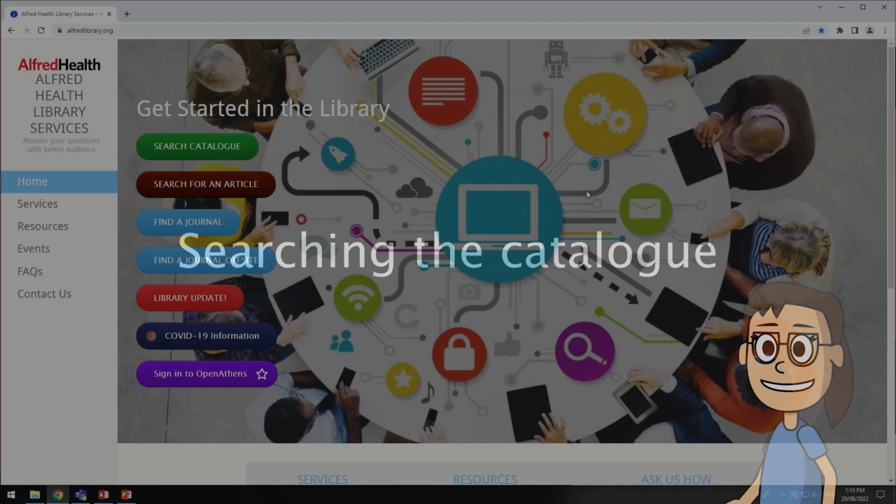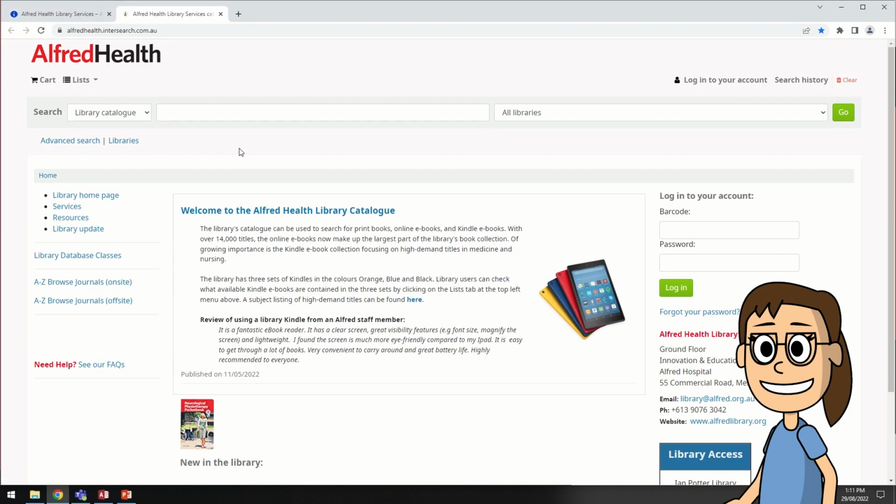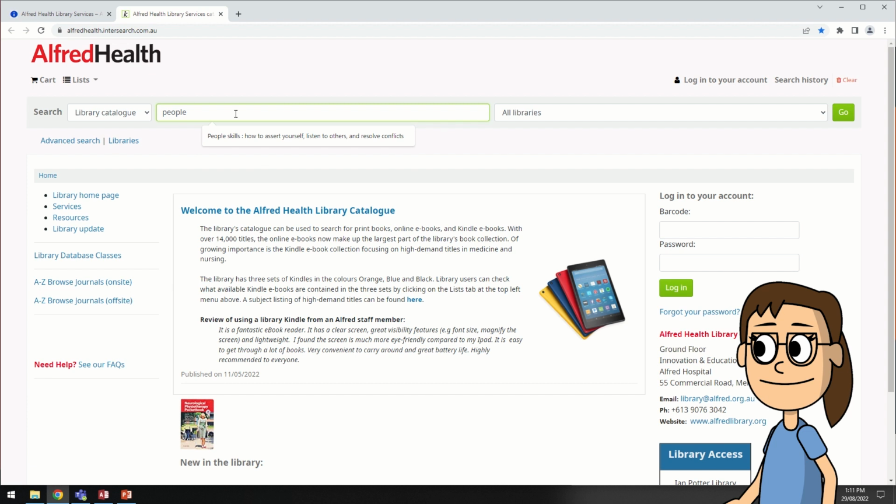The easiest way to access our library catalogue is to visit our library website at alfredlibrary.org. If you're on our homepage, click Search the Catalogue and you will be brought straight to it. This is our catalogue. You can use the search box to type in keywords related to what you are looking for. When you search, you will have lots of different types of results turn up.